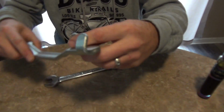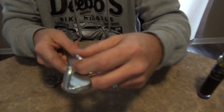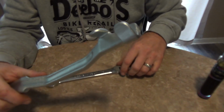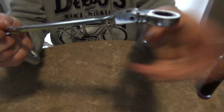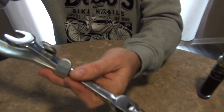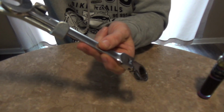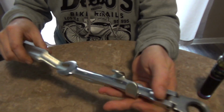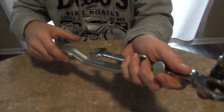Now, the way this tool works is really pretty self-explanatory, but for those of you maybe not familiar with what you're looking at here or not familiar with using tools, let me show you the magic of this tool. So you simply take your wrench, you put it in these brackets, and you can extend it up or down, and now you can magically reach that nut or bolt that you otherwise may have found impossible to reach.